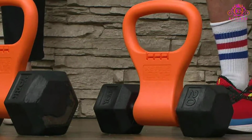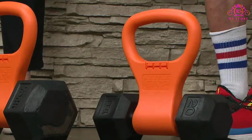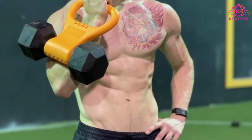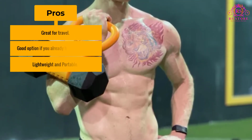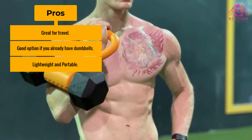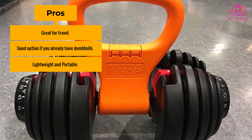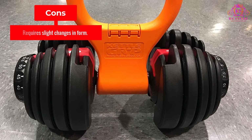A round kettlebell rotates around the wrist as you drive it overhead. A dumbbell is too oblong for this, so it'll have to flip up over your hand and land on your forearm. Pros: great for travel. Good option if you already have dumbbells. Lightweight and portable. Cons: requires slight changes in form.